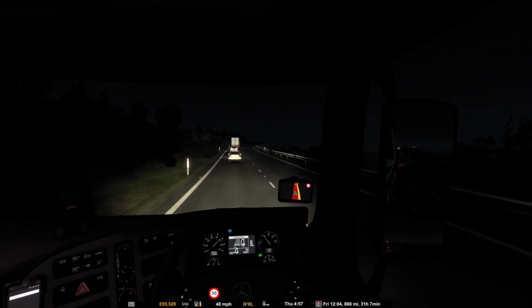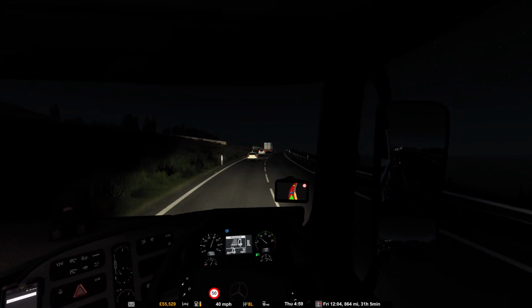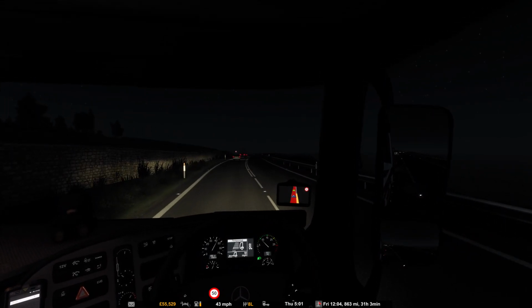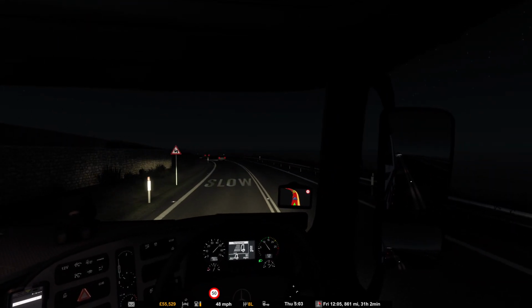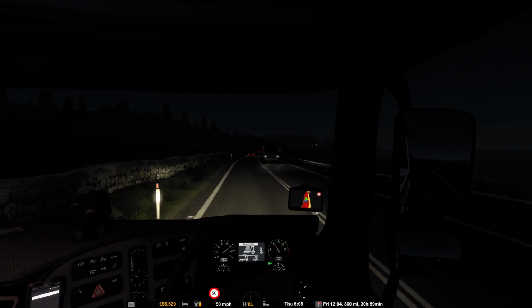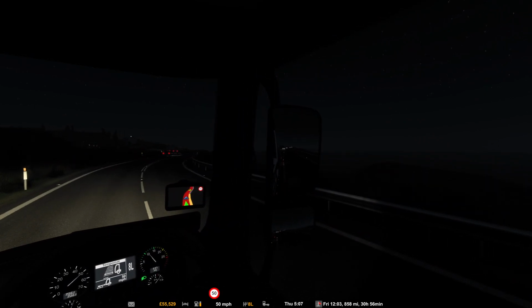Right, so we've got radar cruise control, which is that thing behind the bear. So we can just set that and just let it go. Yeah, I'm going to have the main beam off for now. Right, and it's 5 in the morning, so we should be in daylight again soon.